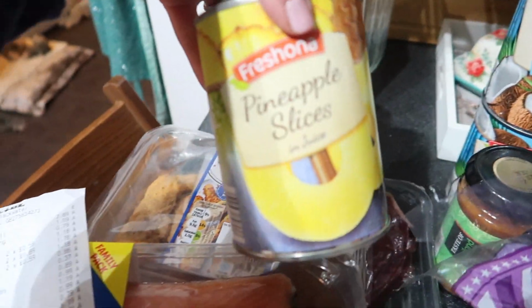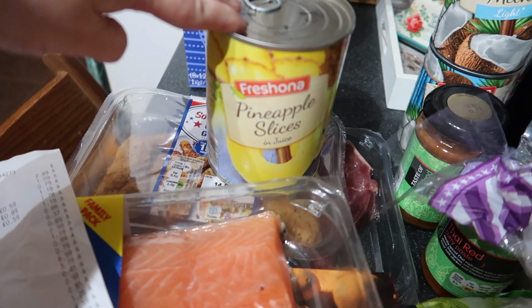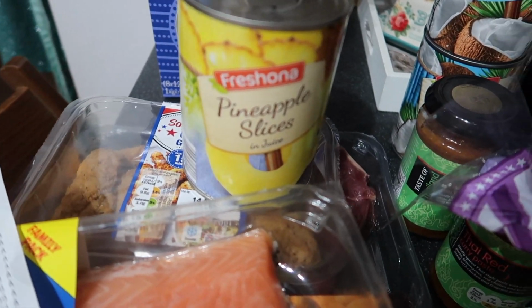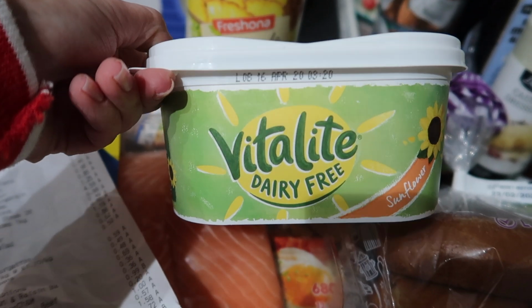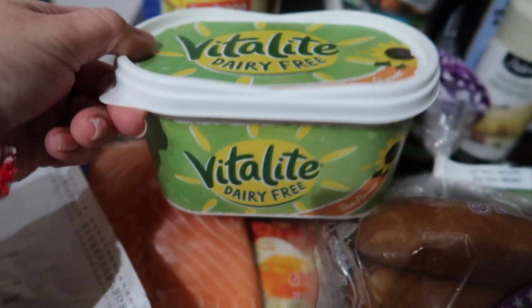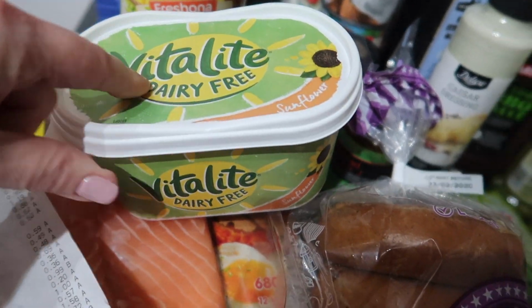I also like to keep pineapple in the cupboard. It's great for sweet and sours, or for things like upside down pineapple cake. And that great big one in juice was 89p. I also buy our vegan spread. Again, I use this for toast and also for baking. And that's £1.19, which again, I think is a really good price.